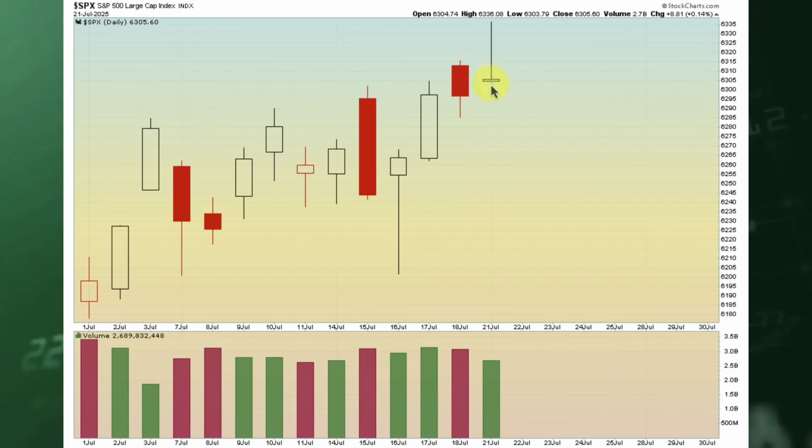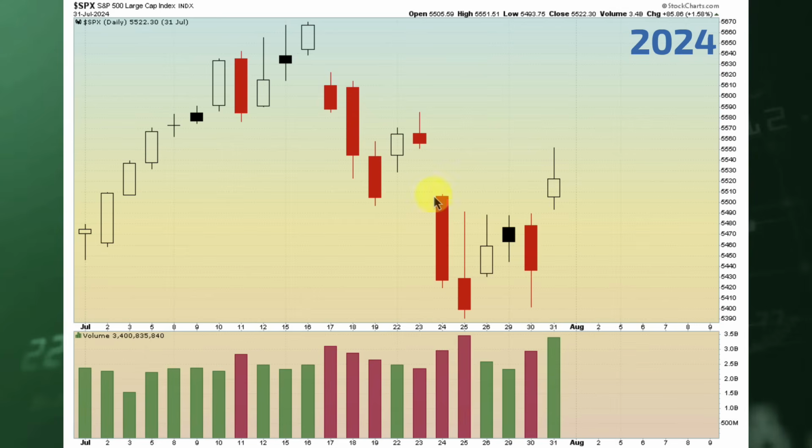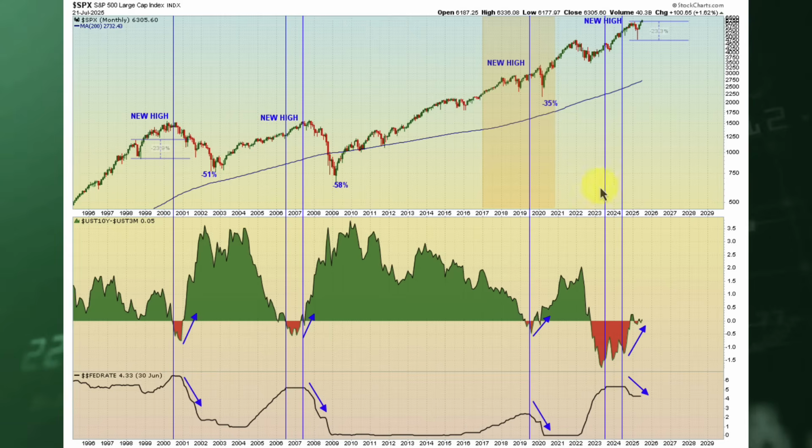We saw really bullish action. A reversal doesn't necessarily mean anything without confirmation, but it can mark somewhat of a topping candle or a period of consolidation. All right, so if we go back last year, not much really going on, right? If you looked at just this last year, there was an inverted yield curve over here.